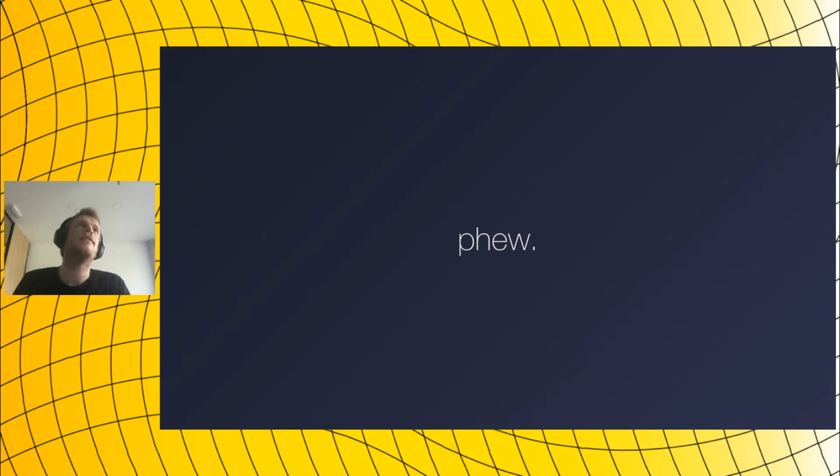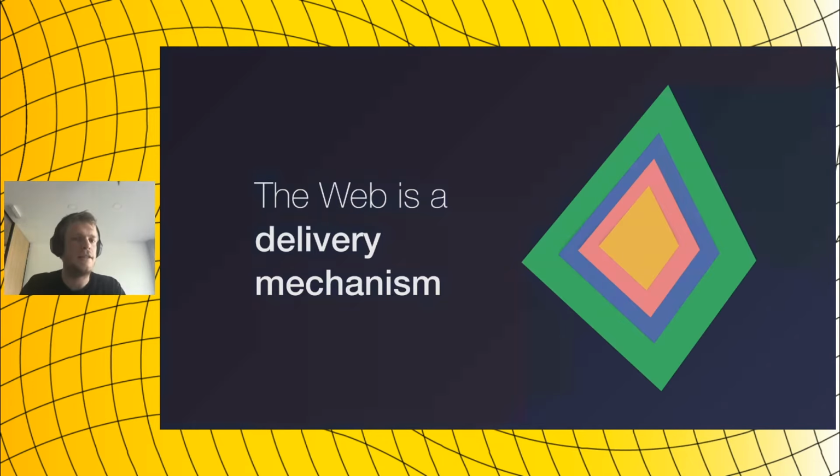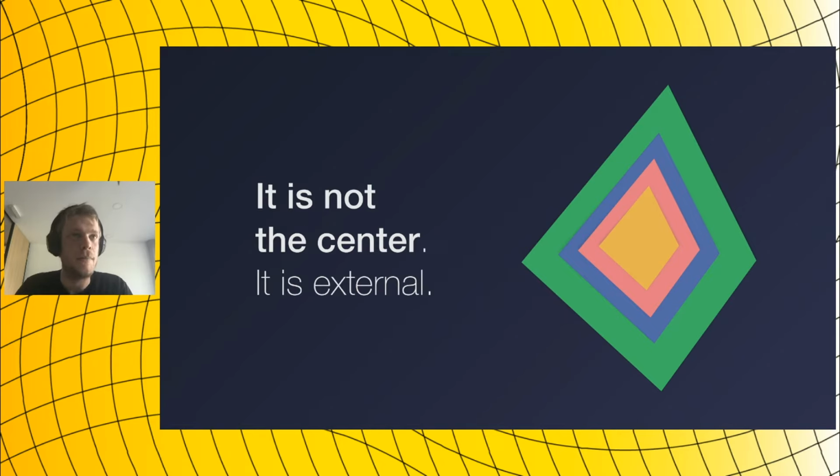Well, my answer is that this is important because given this pattern, given this structure, the web is just a delivery mechanism, right? The web lives in this. It's the track, right? It's the delivery part of our application. So here, what we're saying is that the web is not the center. The web is external. It's not the main goal of our application. So we're changing the mindset here. We are not developing, let's say, a Vue application to play tic-tac-toe. We are making a tic-tac-toe application, which is made in Vue, right?